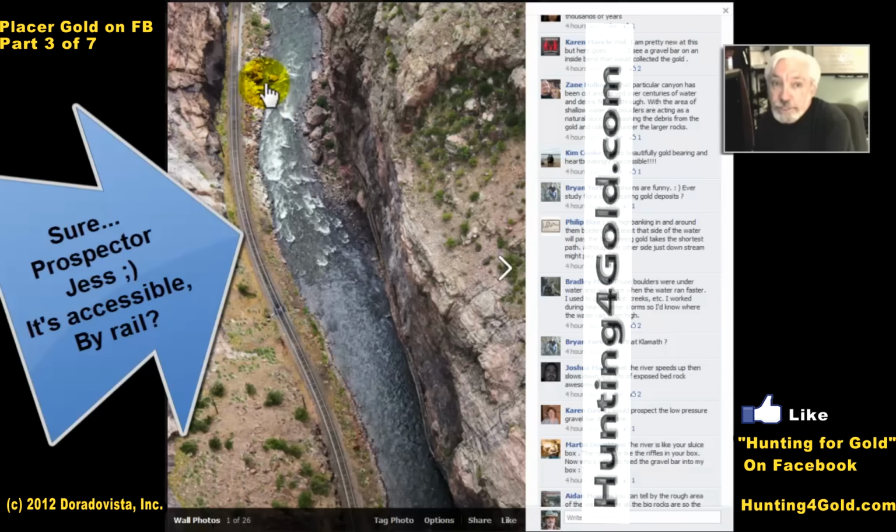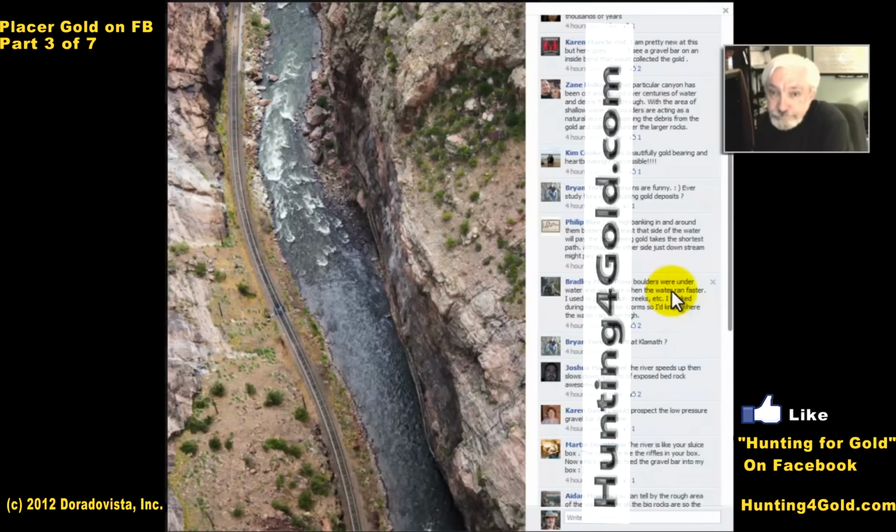Some of these boulders right in here look like they may have been dredged already, or somebody's been high banking in this area, or just simply a place that you could shovel out. But behind some of these boulders could make a really cool trap. Let's take a look again.